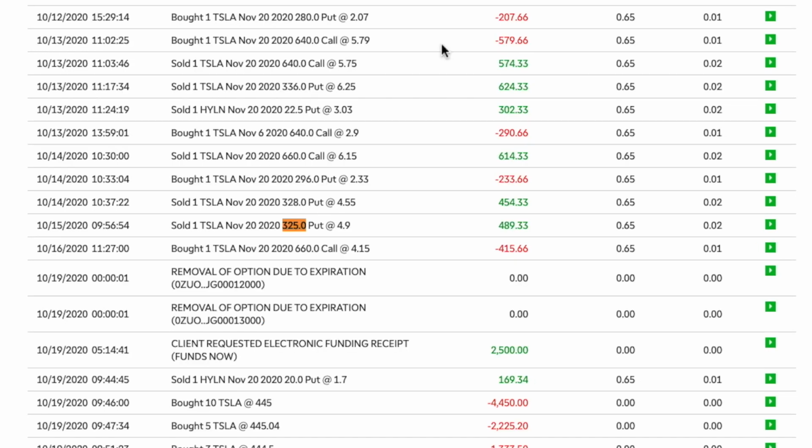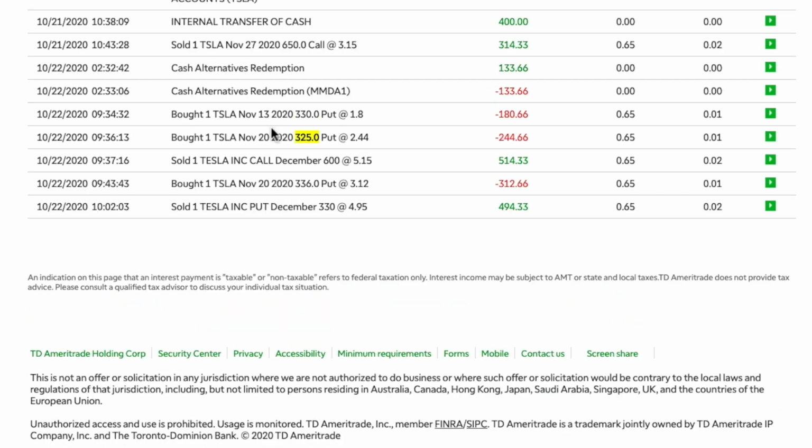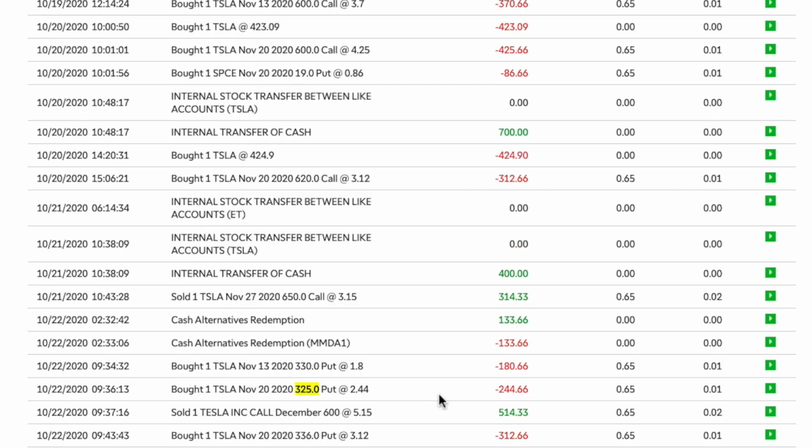And then you can see when I bought it on October 15th. So this actually, it's only been 1 week and I bought it back for $244, but I sold it for $290. So I was able to take just about exactly 50% profit in 1 week. And this expiration date was on November 20th. So I could wait a whole other month just to make that extra 50%.